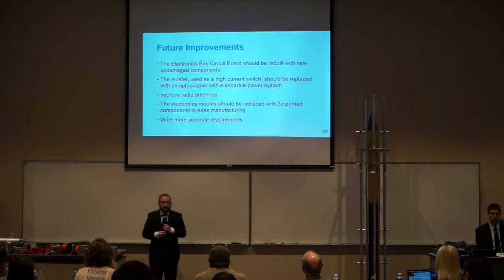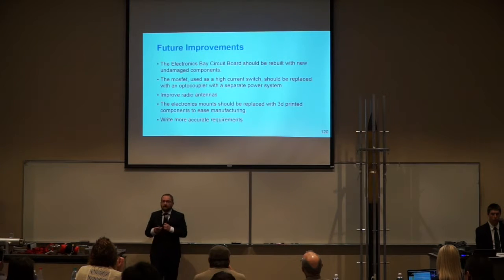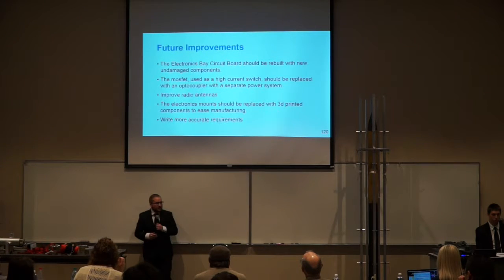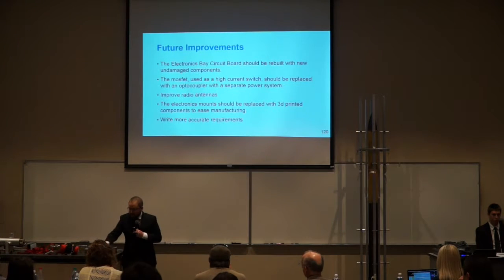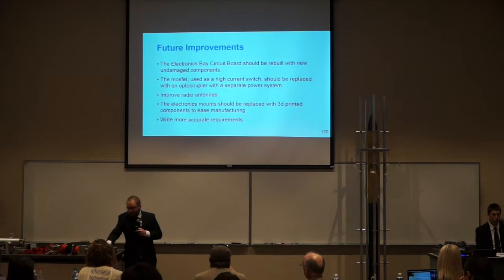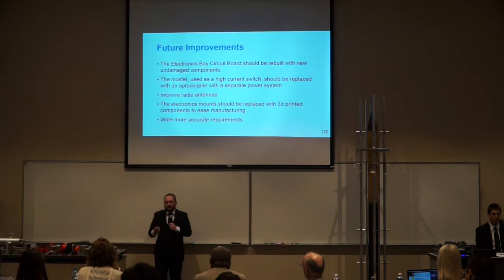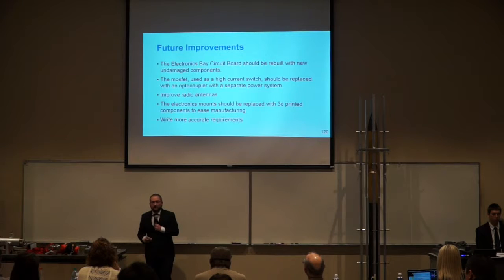We'd like to improve the antennas on the electronics bay and on the ground station so that we could validate the communication range requirement. And we'd like to replace these plexiglass triangular mounts that you can see here. Those are currently made out of 3 individual parts that are then welded together. We'd like to replace that whole piece with 3D printer parts to ease manufacturing.